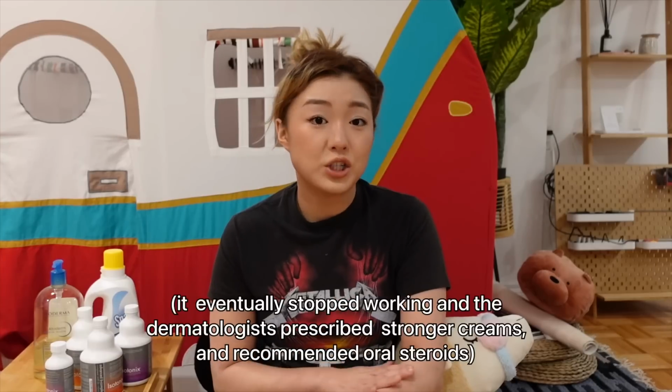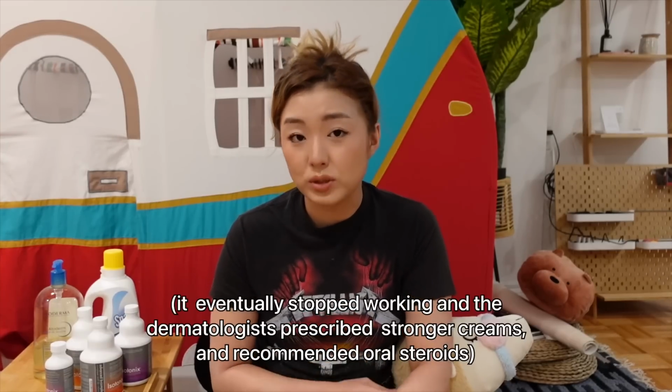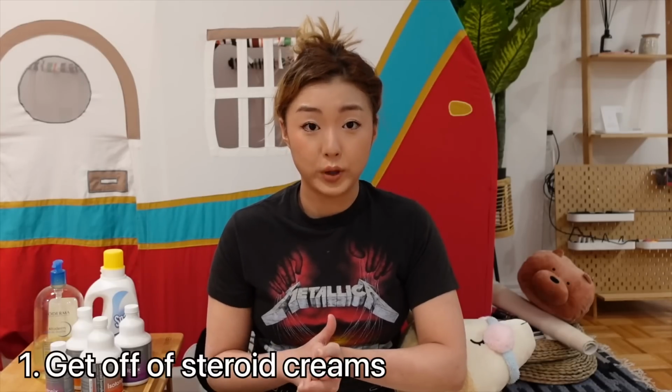Basically, my skin was so addicted to the steroid creams that the rashes were coming back every time I didn't put on steroid cream for 1 to 2 days. So my first advice to you is to get off of steroid creams. This was honestly the hardest thing I had to go through physically, and mentally it was also very challenging.